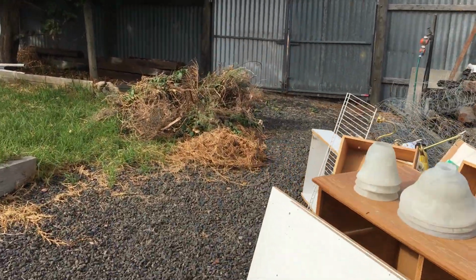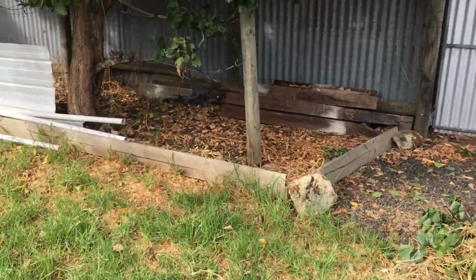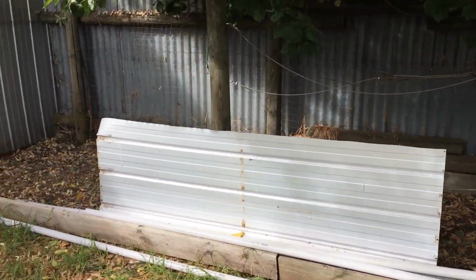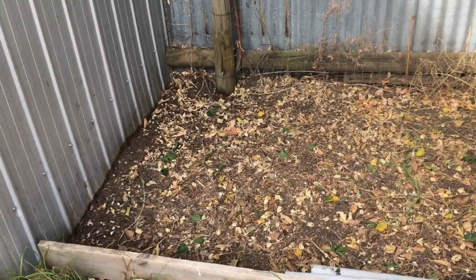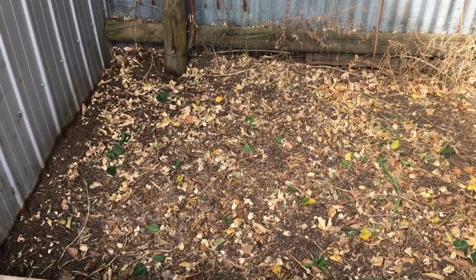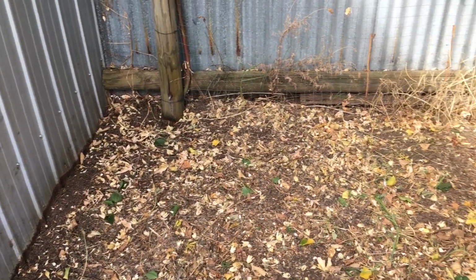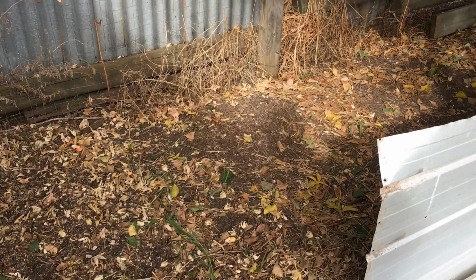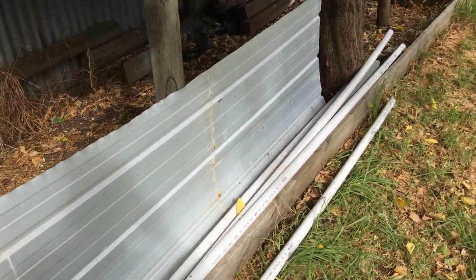And my auntie's been here for a couple of days and she's already gotten stuck back into this garden bed, which you will know from many previous episodes. And she's completely stripped it back, so we've got to try and find something to plant there that doesn't create so much mess and sadness.